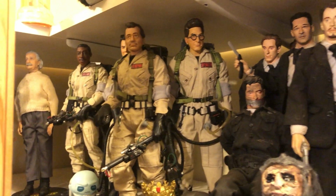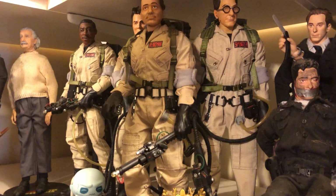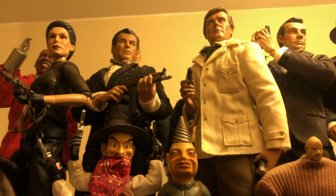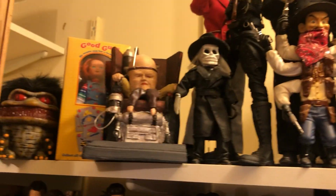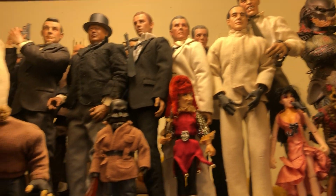These are made by Mattel, these Ghostbusters. Albert Einstein. I feel he's made by Hot Toys, but he's not officially made by Hot Toys. This is like my James Bond, Puppet Master, Head of the Family, other random stuff. The Daniel Craig is a custom. The rest are all licensed Sideshow pieces. Again, there's more. It's just hard to see.